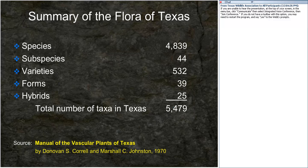It's just this Manual of Vascular Plants of Texas, a very technical book, 1,800 pages, no pictures, no drawings, but it is probably the Bible for Texas plants and woodies. We have some good books. Illustrated Flora of North Central Texas is just as detailed, but only covers a part of Texas.